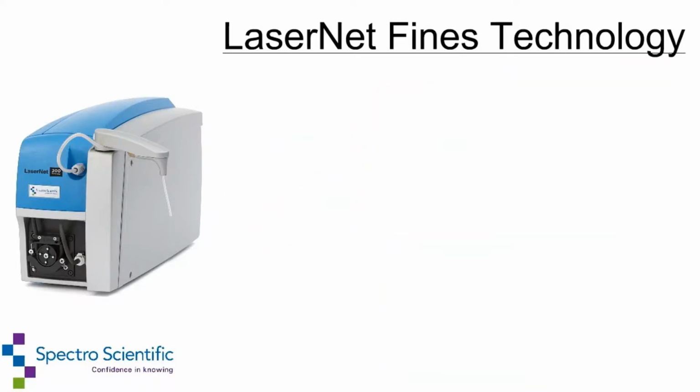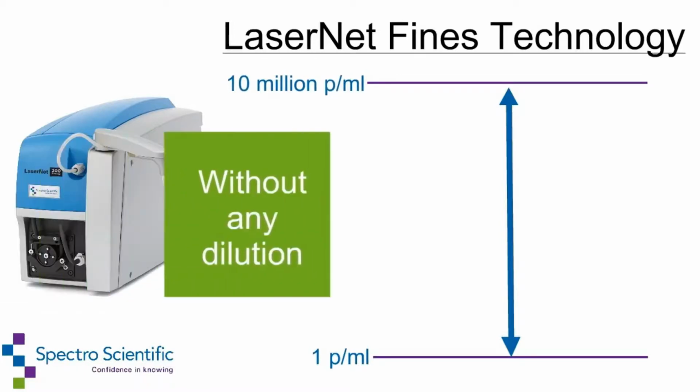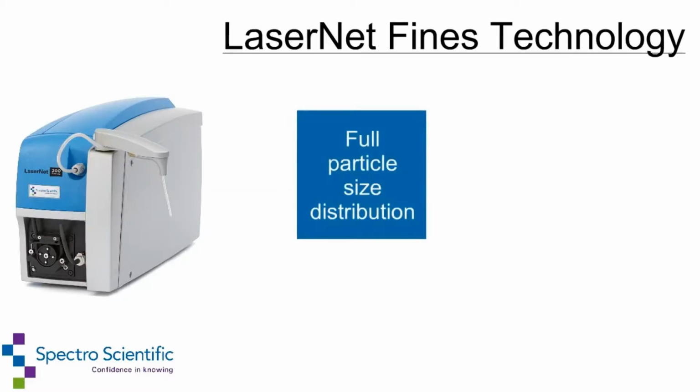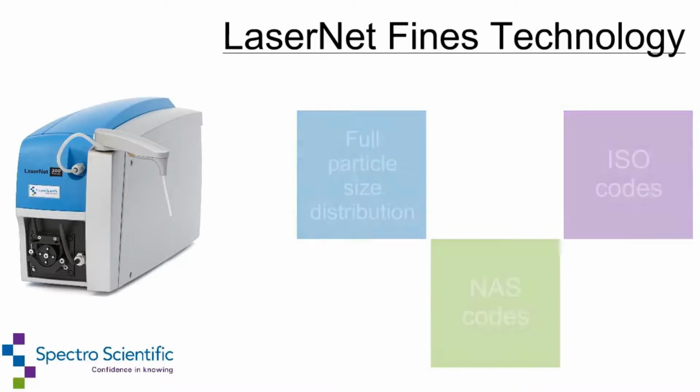The entire system is capable of measuring very clean hydraulics at less than 1 particle per milliliter to very dirty engine oils at 10 million particles per milliliter without any dilution. Full particle size distribution, ISO codes, NAS codes, and other commonly used particle counting codes can be reported.